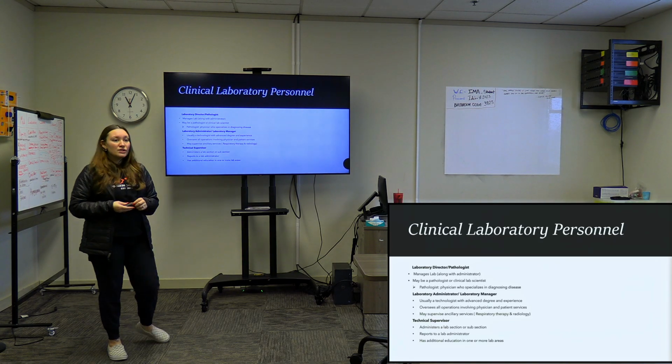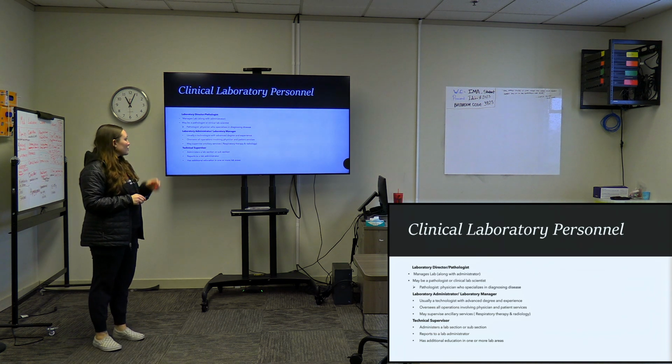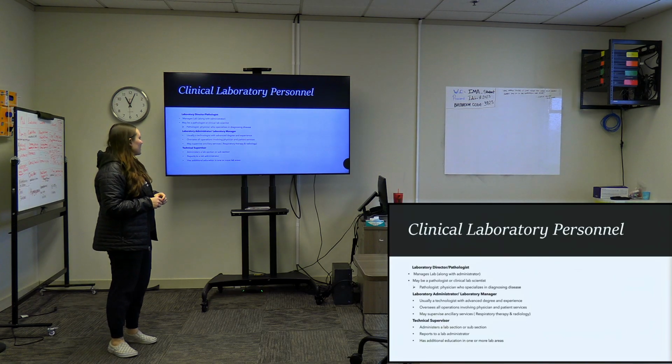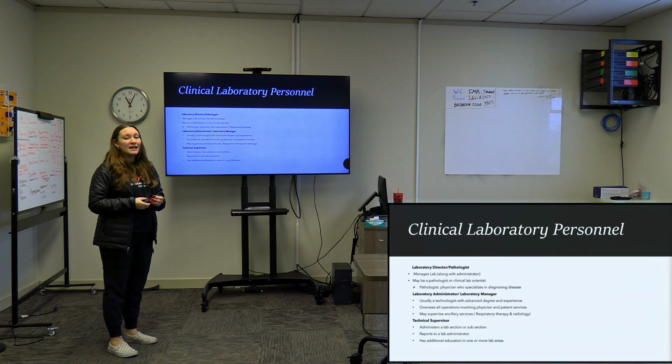And then we're moving on into the type of personnel that's within each lab. So we have at the top a laboratory director or pathologist who manages the lab along with an administrator or the administrators of the hospital. Maybe a pathologist or a clinical lab scientist. A pathologist is a physician who specializes in diagnosing disease.